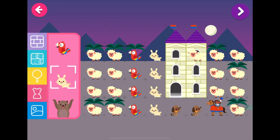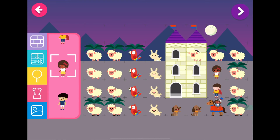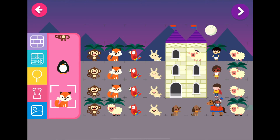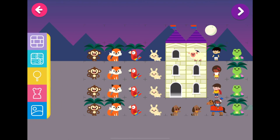We have bunny rabbits. We have parrots. Hola. There's Leo. There's Emma. Hola, he says. Hola is Spanish for hello. Your world is wonderful. Monkeys are funny. Wow, look at that. That's amazing.